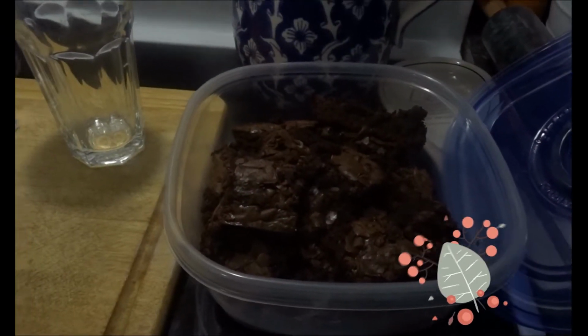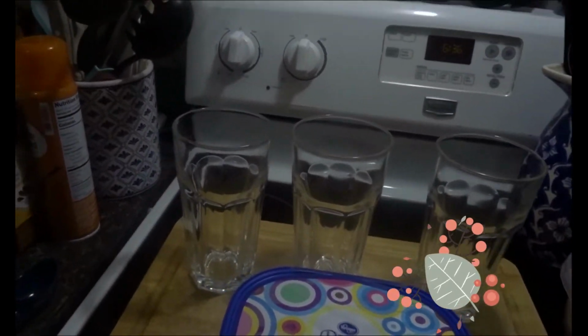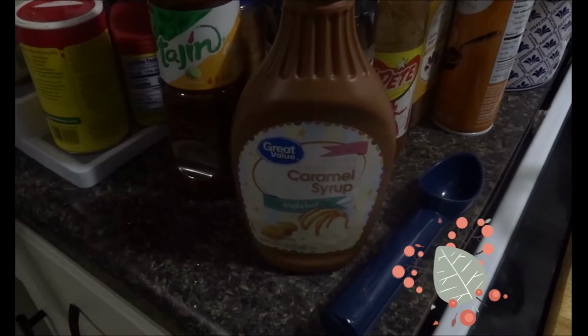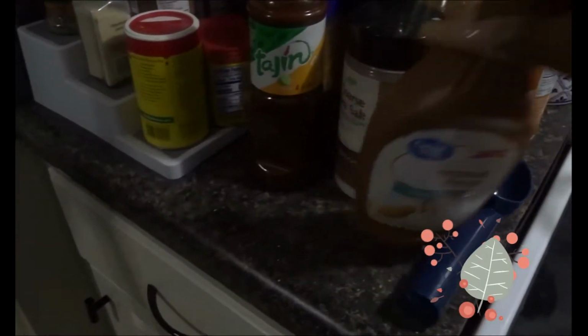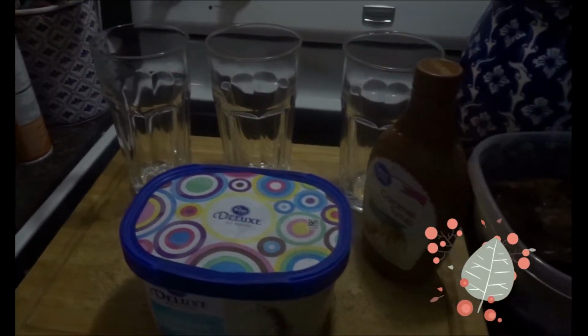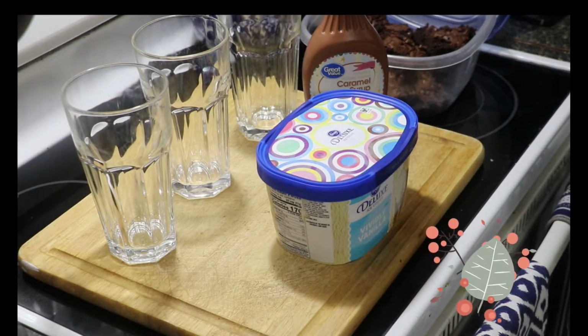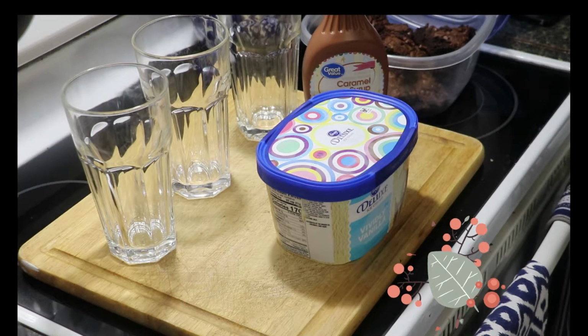Okay guys, so what I did is I pre-baked these brownies the day before, and this was an idea that my daughters reminded me of something I used to do with them when they were little. So I used to take the caramel or the chocolate or the strawberry syrup, and I would coat the glass with it. You'll see here that I'm going to make this, and this was one of their favorites, so I'm going to have this as a fall dessert.